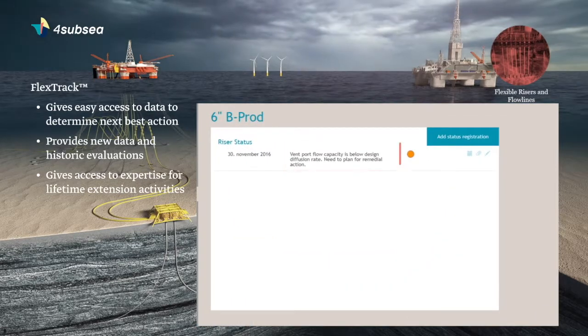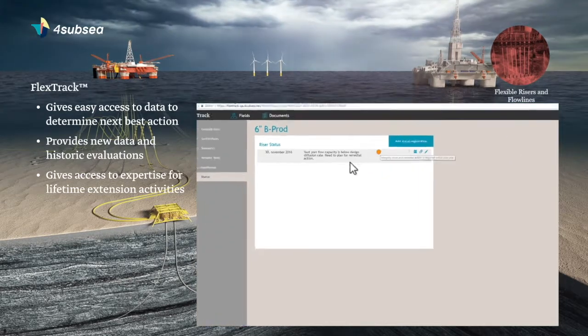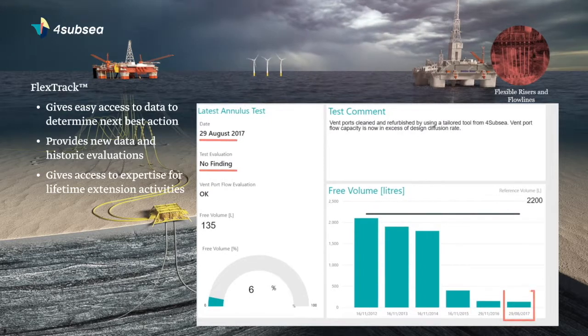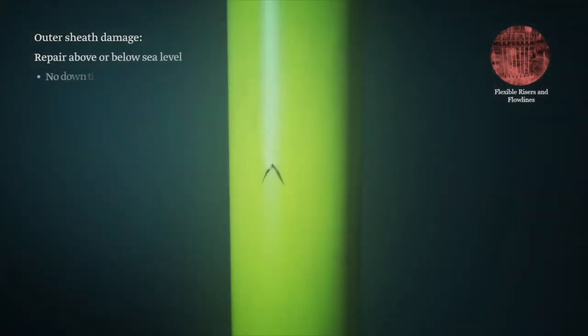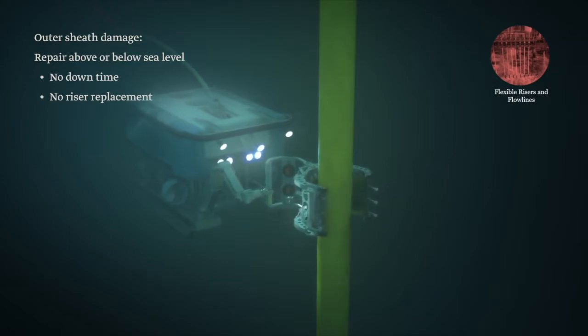Through FlexTrack, clients can always chat with our riser experts onshore to get assistance with operations and help interpret the results from the tests. When needed, the portable annulus tester can also remain connected to a riser for longer periods and act as a temporary annulus vent gas monitoring system. Should an anomaly be detected, 4Subsea has a wide range of repair solutions, like this ROV-installed riser repair clamp and various instrumentation solutions to mitigate risk to avoid stop in production.